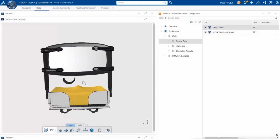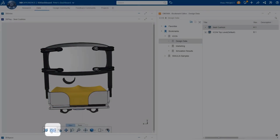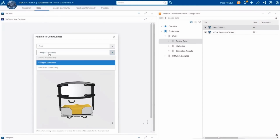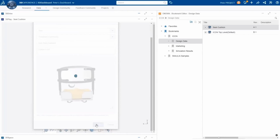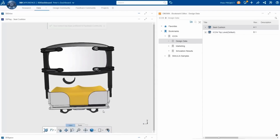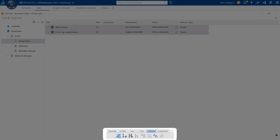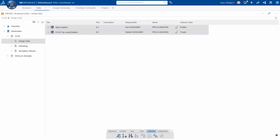Wow, Dawn put a lot of work into this, and Pete's really happy with what he sees. He's going to go ahead and post an image of the new cushion design to the feedback community and get their take on what they think this is going to do to help the comfort of the Icon Explorer. At this point, well, Pete's ready to complete the task that he had assigned himself, which is approving all changes.